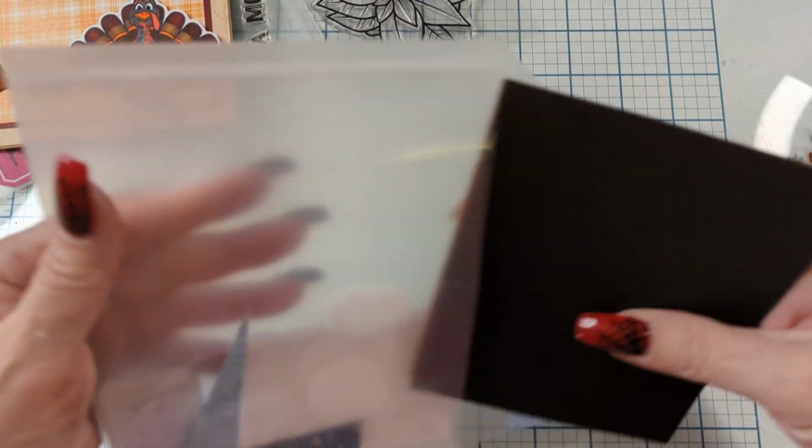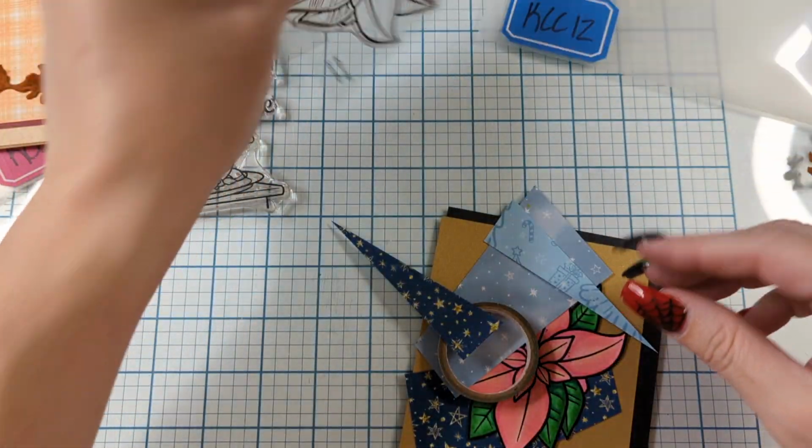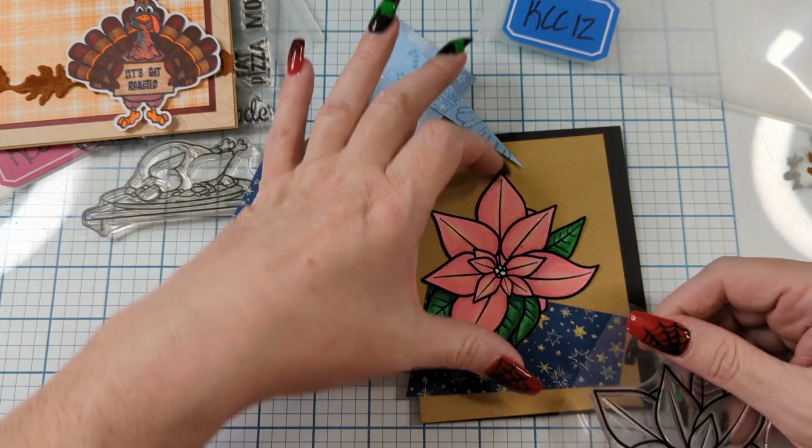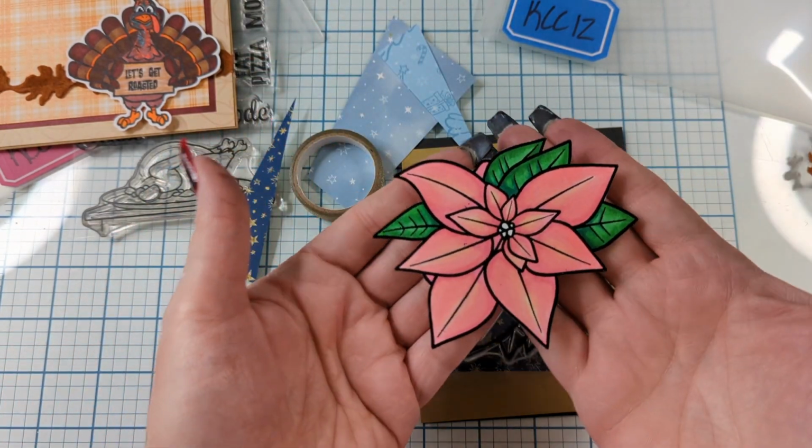Here's that poinsettia, you guys. Oh, here, oh. This poinsettia, look at this. This is what we did. This is how I colored it. I did it in the pinks.